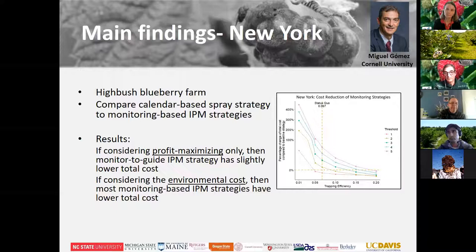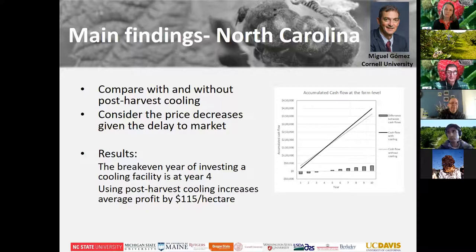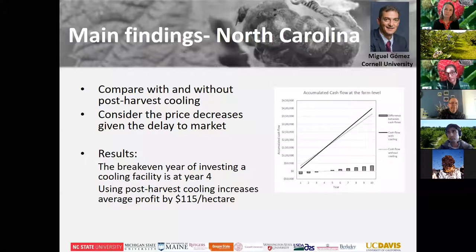Next, please. So another example is we focus also on highbush blueberries in North Carolina. And in this case, we focus on the comparison between not having and having post-harvest cooling. And one of the benefits of having post-harvest cooling is that you can avoid insecticide application and solve the problem of infestation, of presence of larvae in the fruit after you harvest.